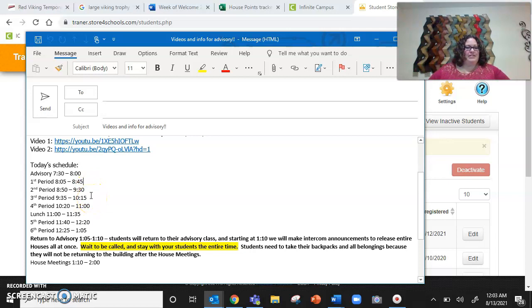Classes are 40 minutes long, and sixth period will end at 1:05. From 1:05 to 1:10, you are going to return to your advisory. The reason we are doing this is because you guys are aligned to houses through your advisory class. So we can't just trust our kids yet and say, if your head of house is Miss Rosas, then go ahead and head out. We want to make sure that we are with them and we have the expectations with them. You're professionals, you know this already. We are going to start calling down at 1:10.